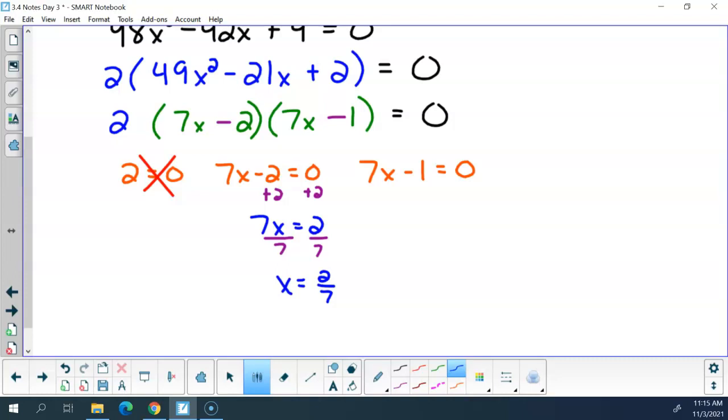Next one, 7x minus 1 equals 0. Add 1. So what about the equal zero part? Forget about that part? This black one up here has to be equal to 0 so we can use the zero product property. The zero product property says that if you have any number of things that multiply together, which is what we had here in blue and green and purple, that equals 0, then one or all of them have to be 0. So that's why it's got to be equal to 0. Okay? So then that's 7x equals 1. Divide by 7. x equals 1/7. Real? Yeah. So we got two real answers.